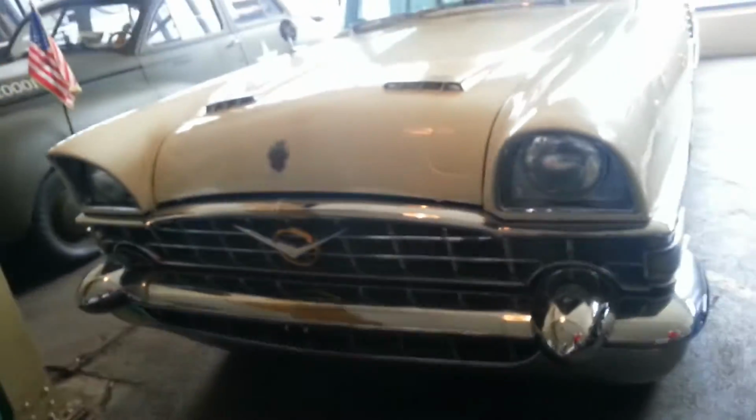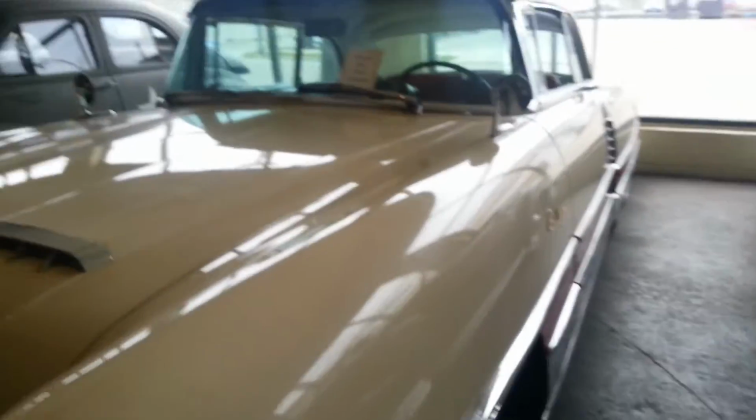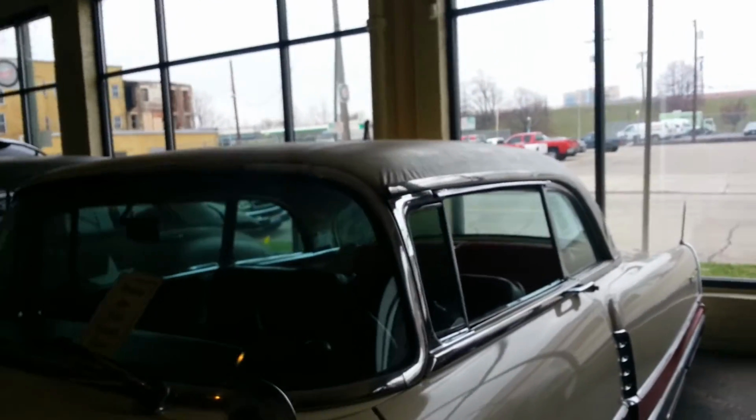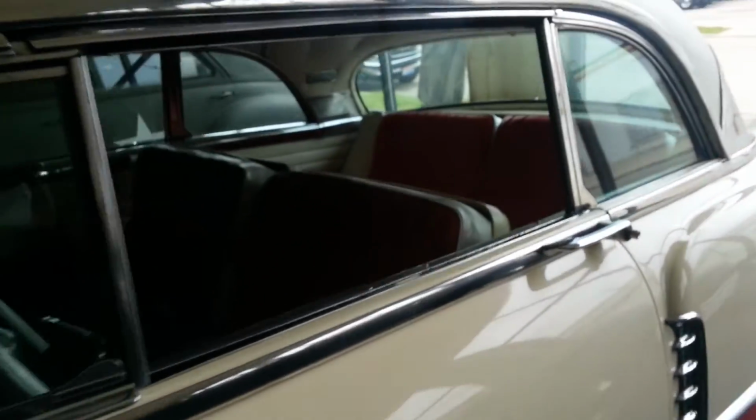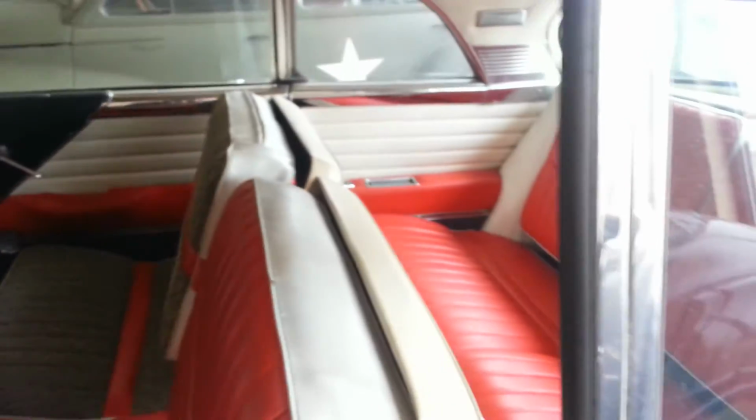And this is a 56 or 57 Caribbean, but it's a two-door hardtop. And it has a vinyl top. That's one of the first. Well, there were two periods of vinyl tops. One was in the 30s, and now they come back in the 50s.